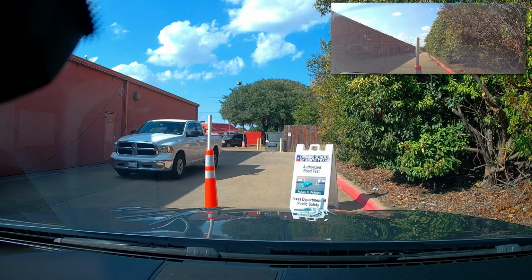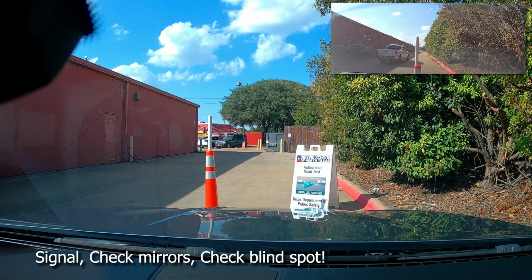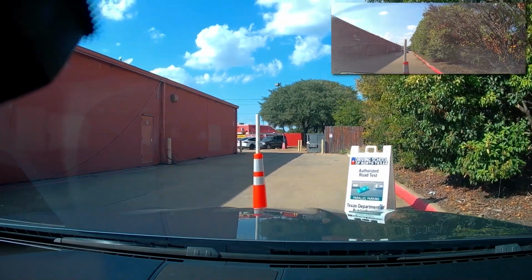Signal you're going to leave. Put it in drive. Okay, take your steering wheel and go all the way that way. Mirror, blind spot. Make sure nobody's coming at you. Okay, pull it out and go around the corner of that building.